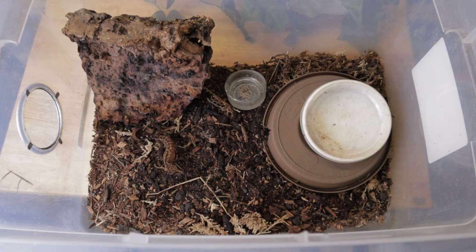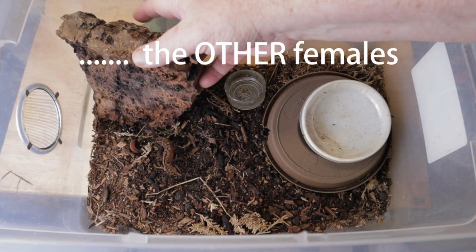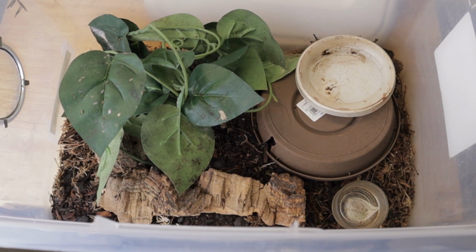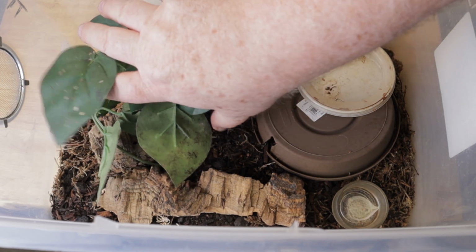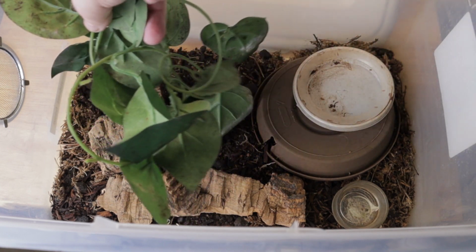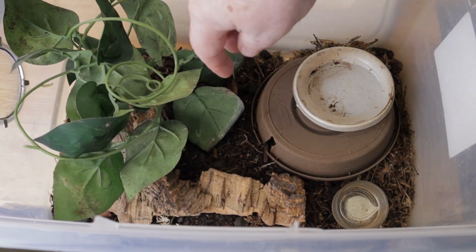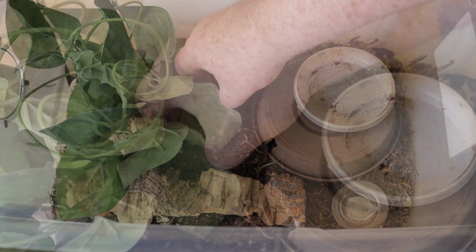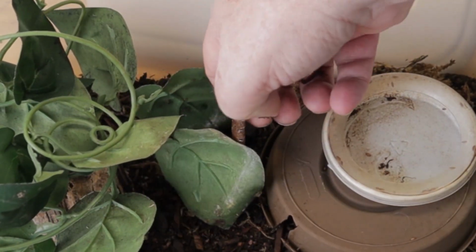Let's take a look at one of the females. We'll put this one back. Now you can see that I have all three of these in separate enclosures just to let them adjust during this quarantine time. I want to make sure that they're settled in before I introduce them to each other. And I see the female right here. And again, this is a young female. Let's go ahead and pull her out here.